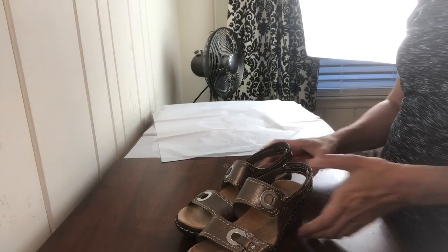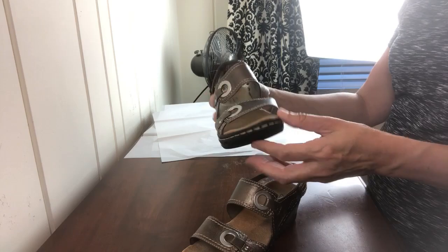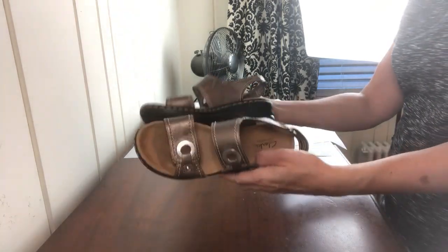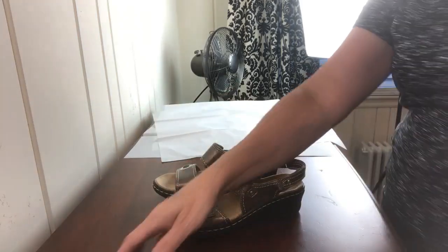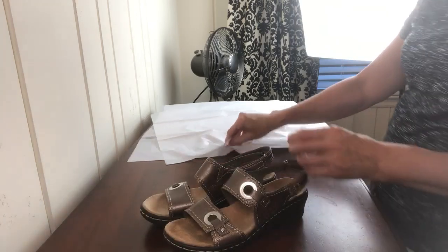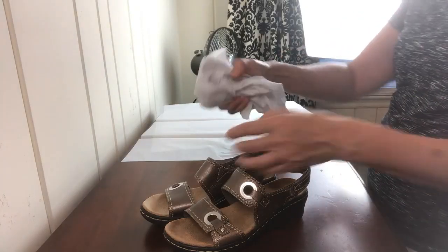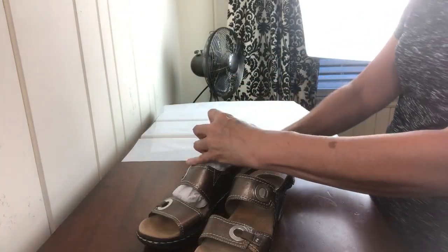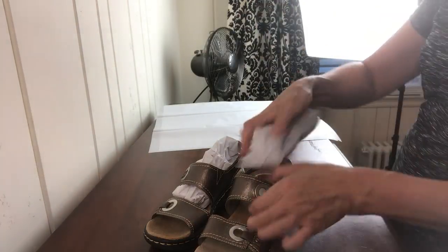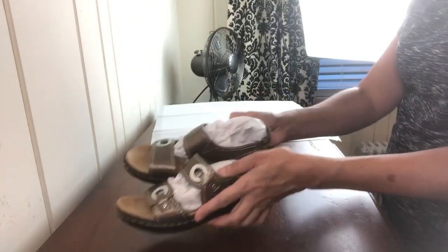Okay, so we're getting ready to ship out this pair of sandals. These are very lightweight. They're going to go first class, and I'm just going to stuff each one with tissue paper and then wrap the outside with tissue paper, put it into a Ziploc bag, and then into a poly mailer. So let's get started with that. I take one piece of tissue paper and just fold it like that. I think this just gives a nicer appearance to the shoes. And there they are with the tissue paper inside.